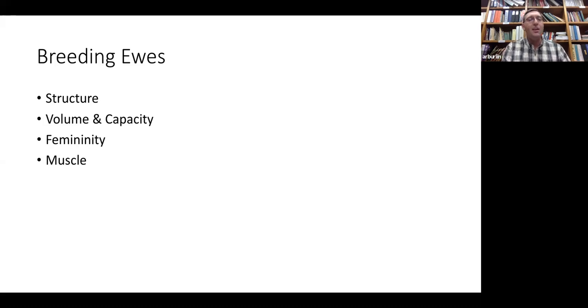If it says wether dams, we're going to put more emphasis on the muscling of that animal than on the femininity. Femininity is a combination of traits that means they look more female than male. That's looking at their head shape. That is looking at their body shape. We're going to talk about the maternal wedge. Femininity also corresponds with udder volume and teat size. How well is she going to be as a female? Does she look like a female as opposed to a male?